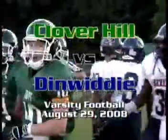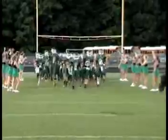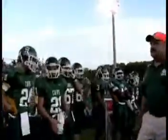Okay, folks, are you ready for some football after the long break? The Clover Hill Cavaliers back in action. They'll host the Generals of Dinwiddie. Last year, Dinwiddie winning this one by 7 at their home field. But the Clover Hill's back with a lot of heart.